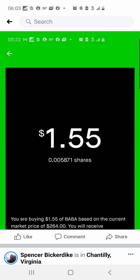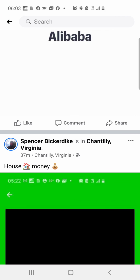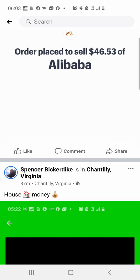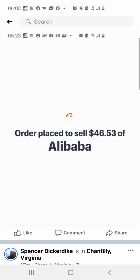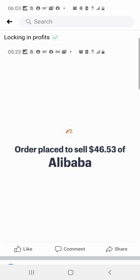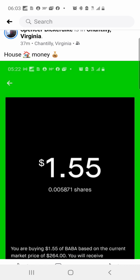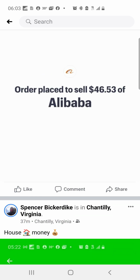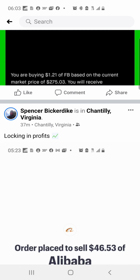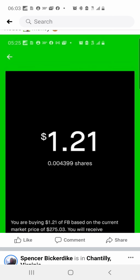Then Alibaba, I purchased $1.55 of Alibaba in my Robinhood account. I sold it out of my Public account for $46.53. So my initial investment was around $44. The gain wasn't large enough for Public to let me keep it in there. It made me sell everything, so I repurchased in Robinhood. So that's $1.55 worth of BABA I added to my portfolio. In my Public account, I have like $2,000. I'm up about $400 over the last 6 months. Started that in June. So, still profiting there as well.